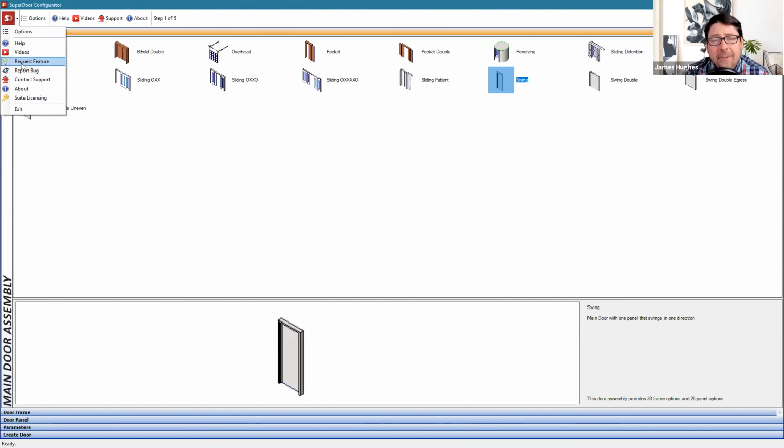You can also request a feature. So if you look at SuperDoor Configurator and these available assemblies over here, and you say to yourself, oh wait, there's no barn door over there. There's no offset pivot door. Therefore, I can't use this product. No, SuperDoor is not going to handle every door that you will ever need in your life, but I'll tell you, it handles about 80% of any commercial door, and probably close to 75%, maybe 70% of the doors you would use residential from within itself. And then you've got the ability to customize on top of that.